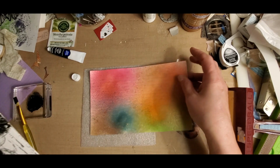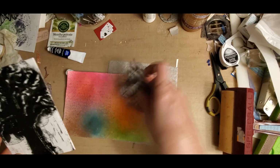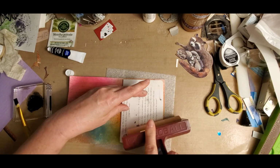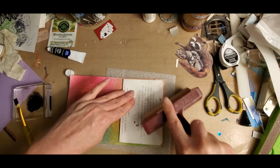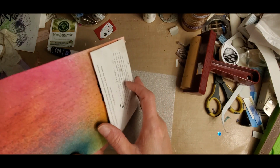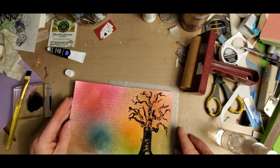Okay, here it goes. This is where the Mama Raccoon's gonna be. I want it on this side. Okay, a moment of truth. Do the raccoons have a tree? Oh, they have a tree. I like it.